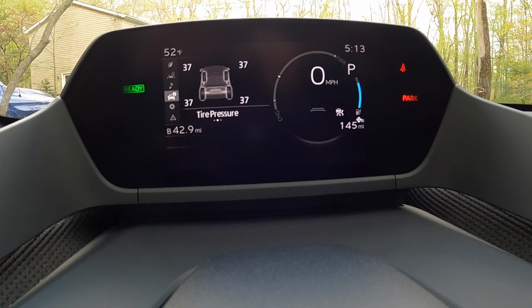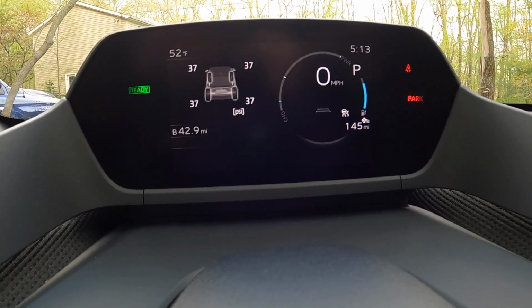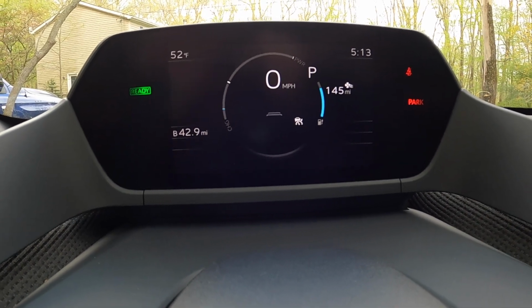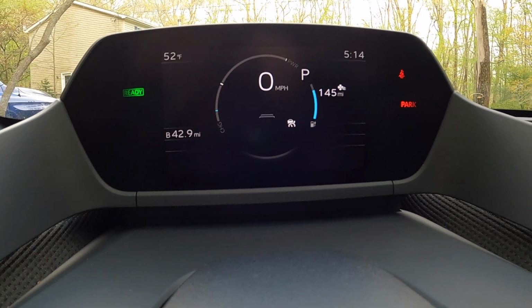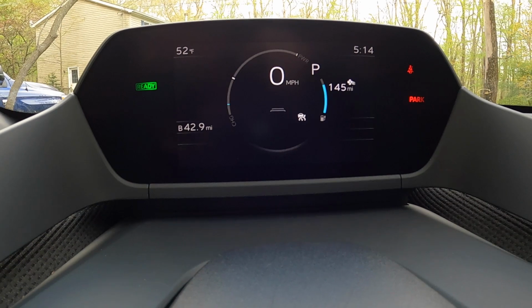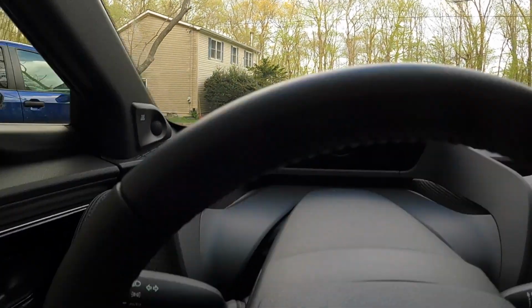Anyway, I think that's basically all that is. I think it's all it's going to do is tell you what the tire pressure is, which is always important on all vehicles, gas or electric. So, that's enough of that, but you get the idea. You have a lot of stuff right at your fingertips, right here.